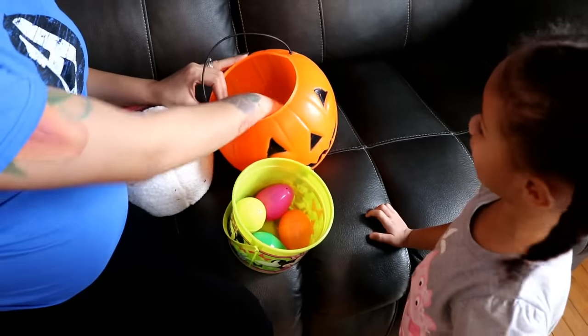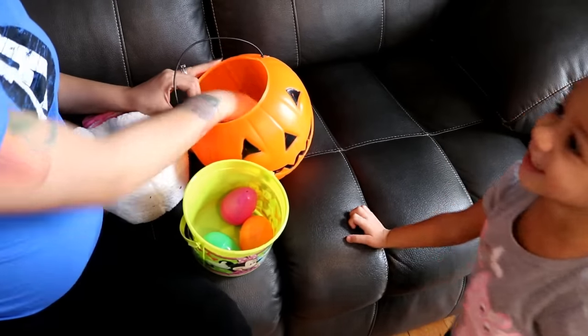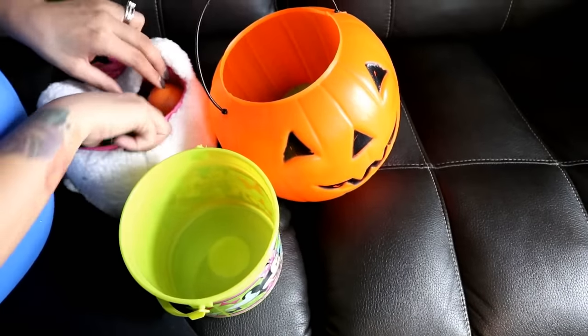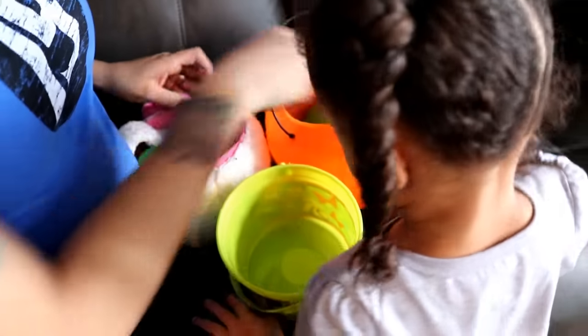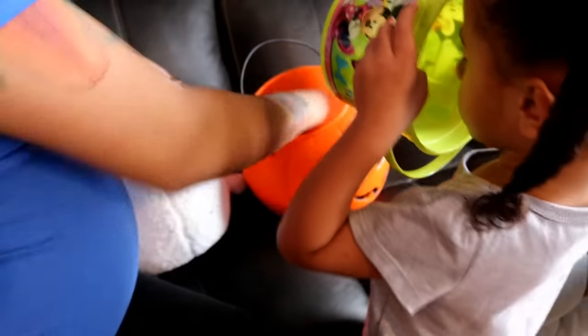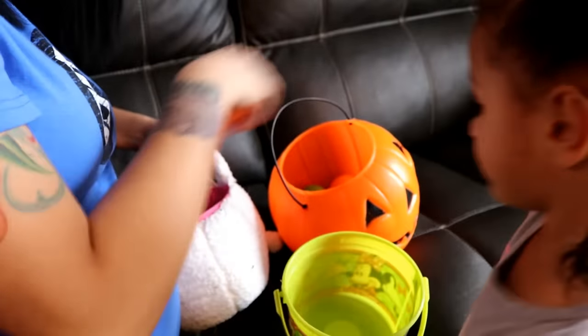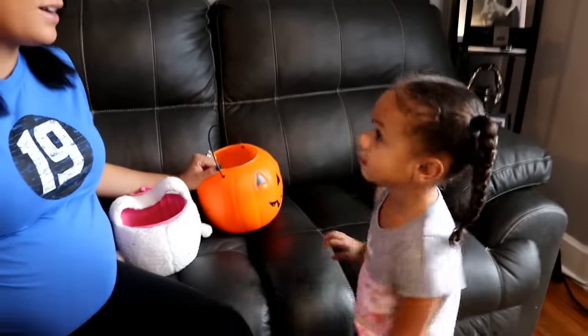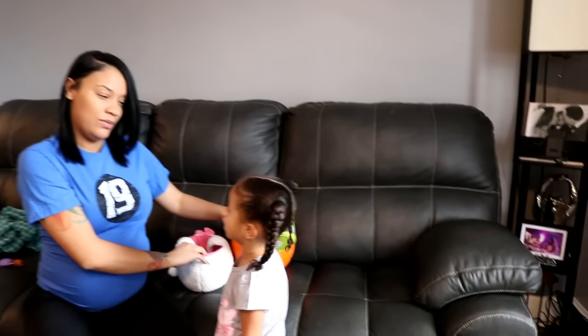Okay, one. No peeking, no peeking. 3, 4, 5, 6, 7, 8, 9, 10, 11, 12, 13, 14. We're missing one more. Where did we hide the last one? Let me think. I think it's in Mommy's shoe. Go look at Mommy's shoe. I thought I put one in my shoe too.